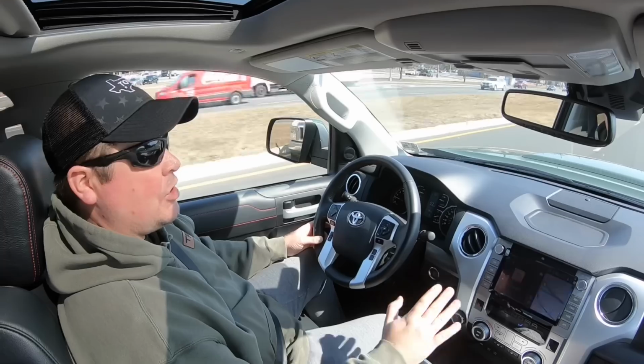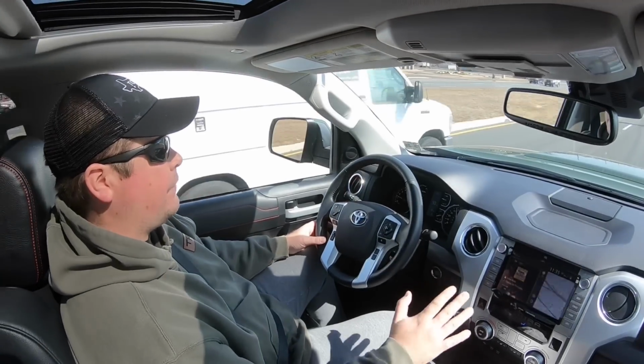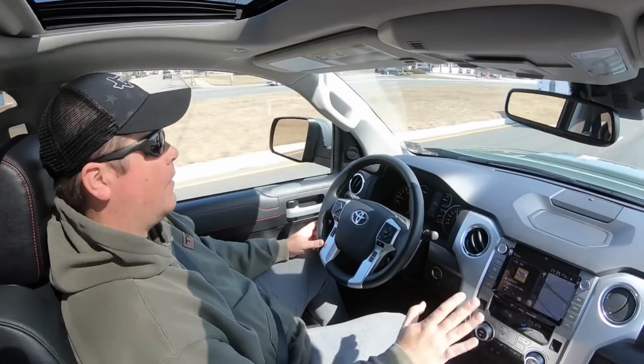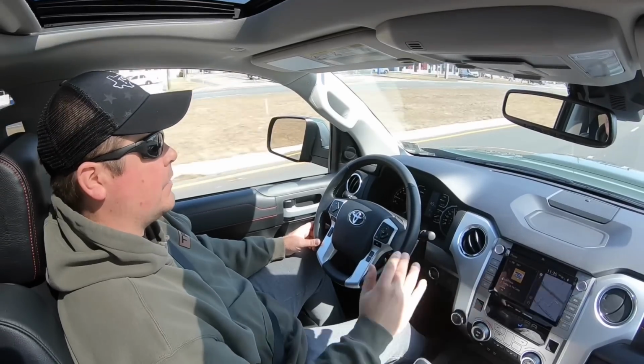It is not a cheap suspension if you're looking to put it on after the fact, but as far as what comes on this truck, amazing. I wouldn't change a thing about it. Just give me better tires, that's it. So, number one, TRD Dual Exhaust. Number two, the suspension is fantastic.